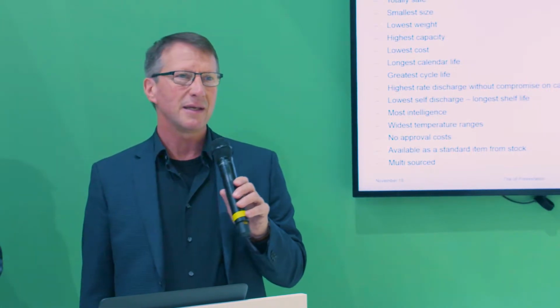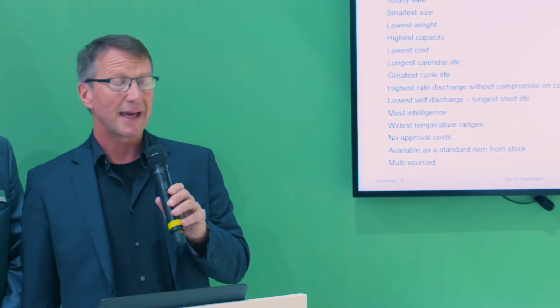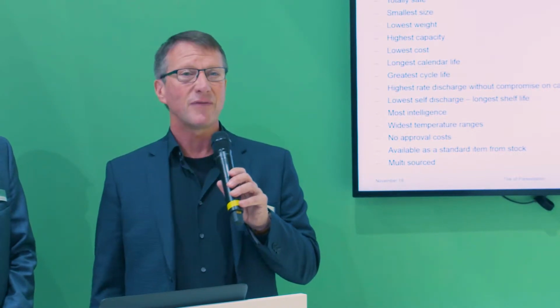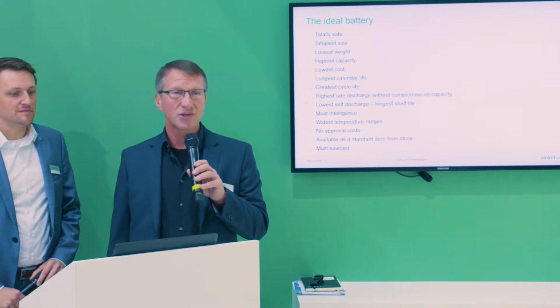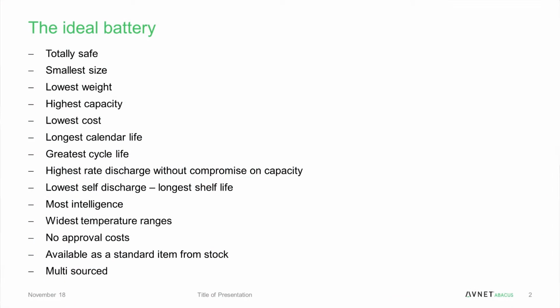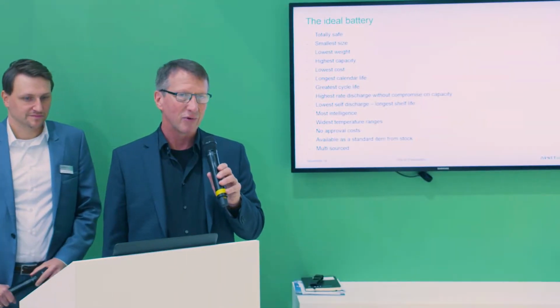They want it to be a highest discharge possible, but they don't want that to compromise on the capacity. They want it to be intelligent if possible. They want it to have the widest temperature range. They don't want to pay for any approval costs. They want it available from stock as a standard item, and they want to be able to get it from a number of different sources. They don't want to be single sourced. So this is the fantasy world. It doesn't exist. There is always compromise when we're talking about battery products.